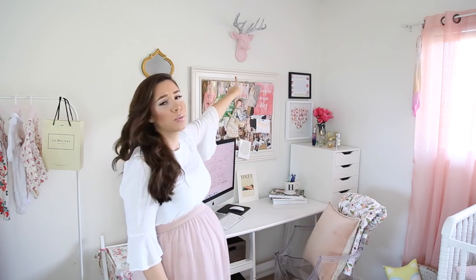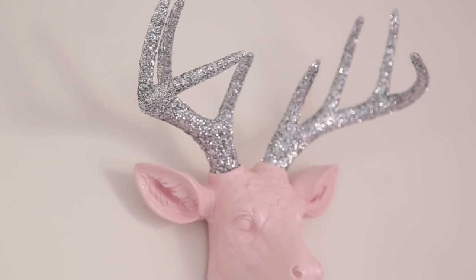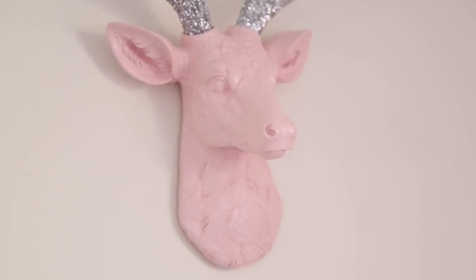The first one is this really cute deer head. I was seriously debating as to where to put it in the room, but I thought it was really cute above my office. And this is also from the White Faux Taxidermy, the same seller that sent me the wings. They're actually known for their animal heads. They have like a bunch of different animals to choose from and colors. This one's super cute because the antlers have glitter all over them.